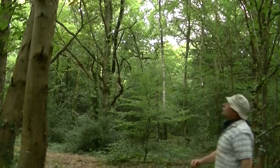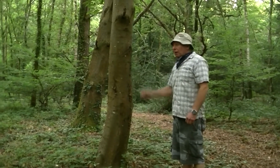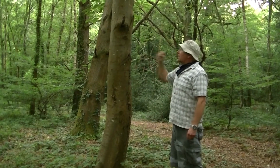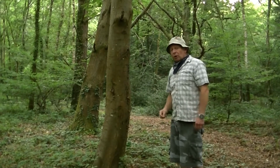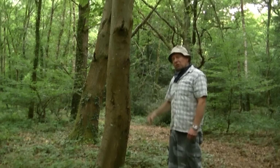Oh look, the beech tree. Another lovely tree. Found in the southern parts of England and Wales. Scandinavia like Sweden have them. Another good tree. Long life as well. A bit like the oak. 1,000-year-er. Lasts a long time.